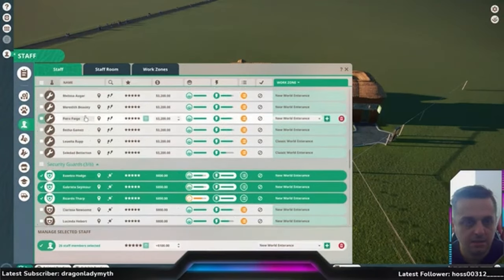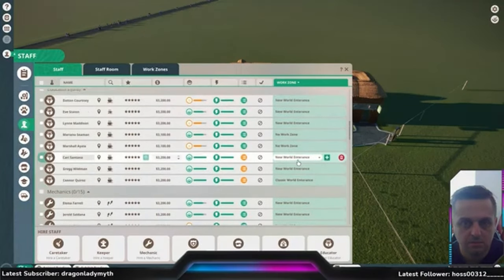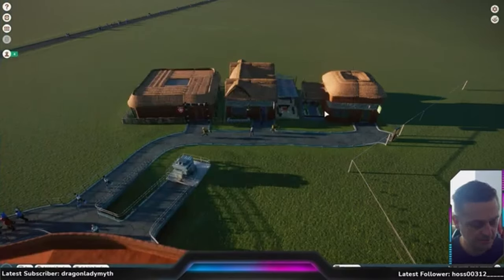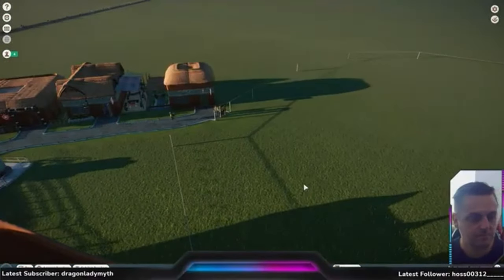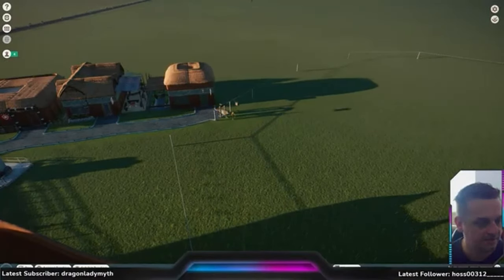Now, select these. These two. Classic World. Right. So that should be everyone happy, that should be everyone working together in their respective zones. And as you can hear in the background, we do have Frozen on.